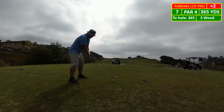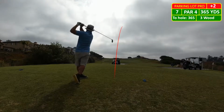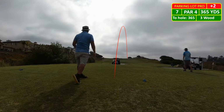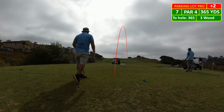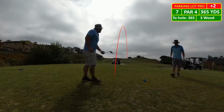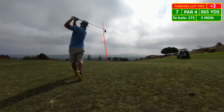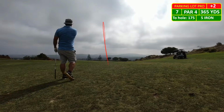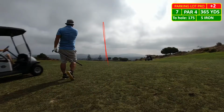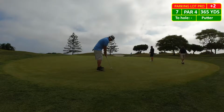So I hit my 3 wood. Hit this one well, faded a little bit more, but it was perfect on the right side. Had about 170 or 180 left, and then kind of downhill slightly into the wind. Hit a 5-iron really well, actually, just in the front. All right, just in the front, and then 2 putts.